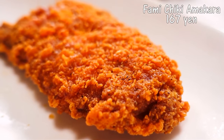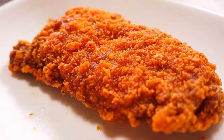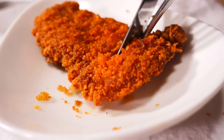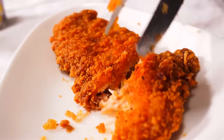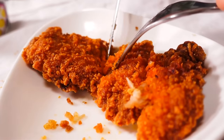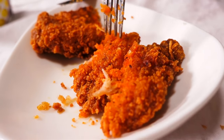Ooh, this one's color is red. Yes, this one is red. This must be spicy sweet. Amakara. Ooh, I love sweet and spicy stuff. Me too. I like sweet, spicy, sour, everything. Recently, I can eat spicy food.